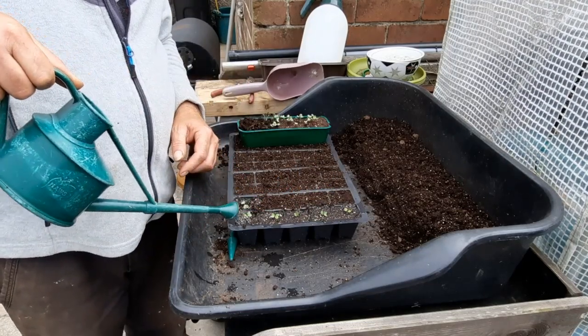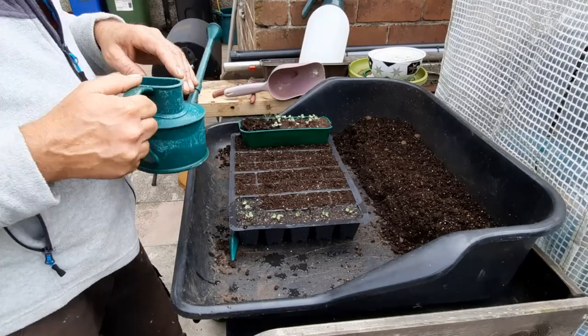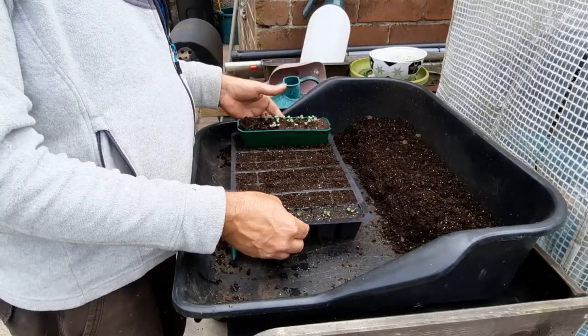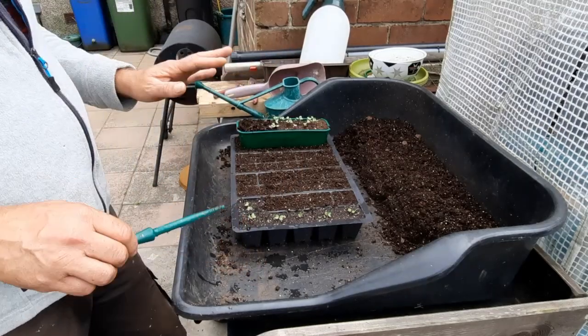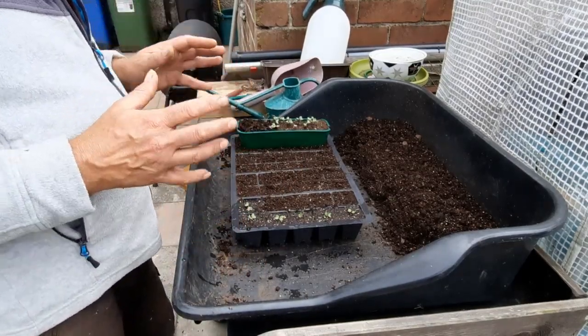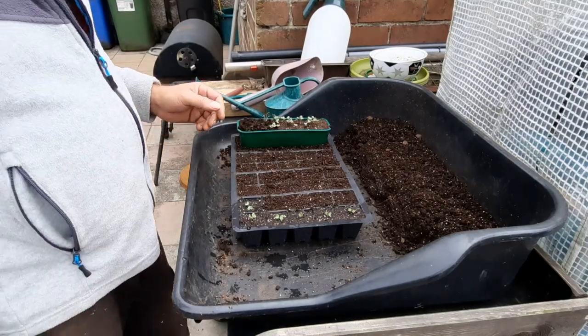I tend to avoid putting them under cover now. As long as they go in a tray that can drain easily, cover them with a net. All you need to stop is bugs. So they're okay if they get rained on, blown about. It'll all make them hardy, because they're going to go in the ground inevitably.